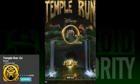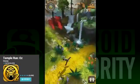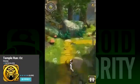It should be of no surprise to anyone that when a Temple Run game gets released, it makes the best apps of the month. Temple Run in general is hugely popular, and its latest release, called Temple Run Oz, is no exception.